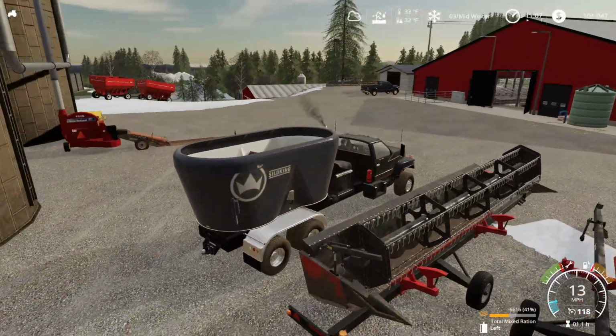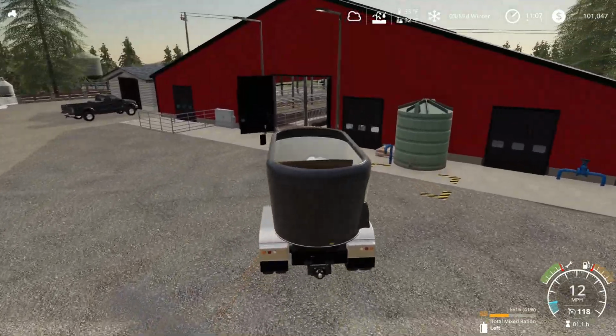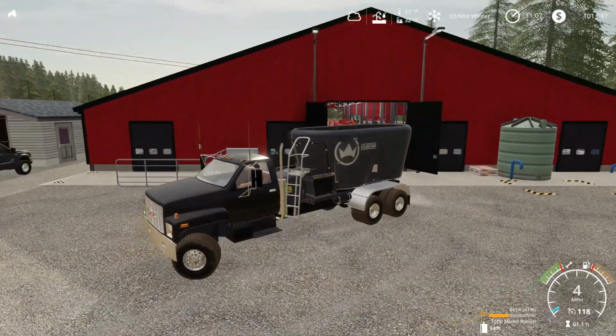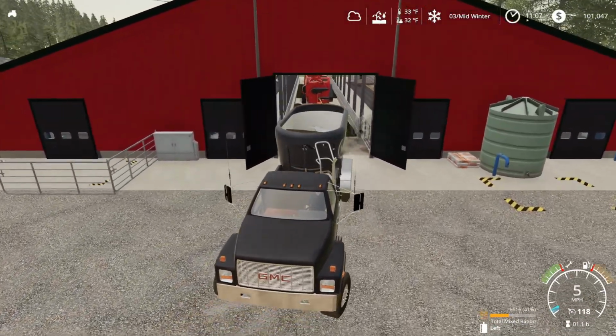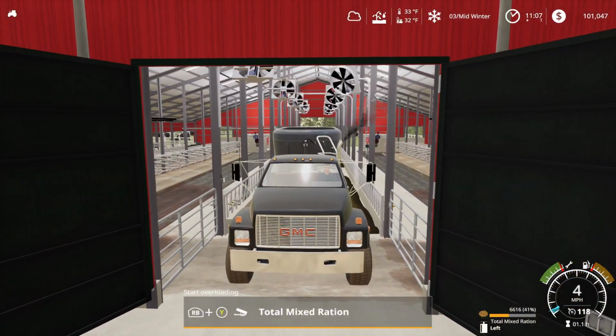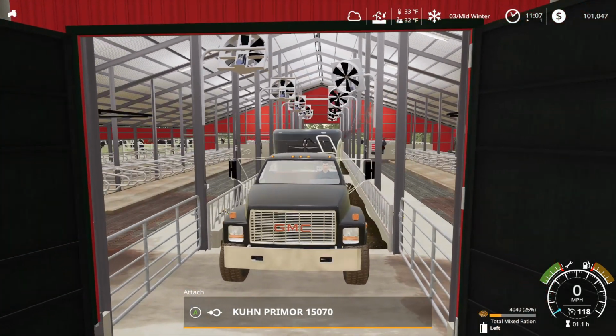Now, like I said, I've been using this to mix a whole bunch. We've just been simply dumping it in there, so it's ready to go for us all winter long. We don't have to worry about mixing and grabbing all the different bales, which is kind of nice. I should probably get some straw in here at some point too, but we'll worry about that later on. All right, let's drop this in here. Perfect. Little cows, get some food. I like it a lot.